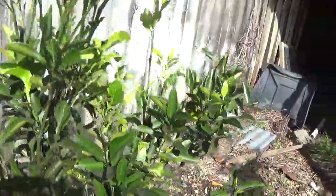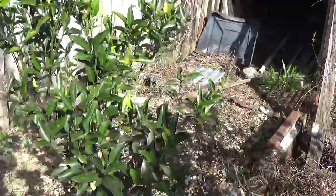It's really gonna, it's doing good. I think it's doing really good. So we have that. So anyway, what I'm gonna work on today is clearing up that area where I used to plant my potatoes, and I'm gonna get the goji berries ready.